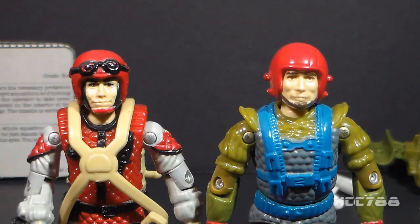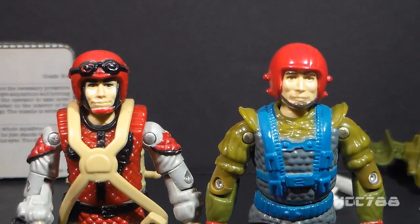The red helmet and the face sculpt remind me a lot of Crazy Legs, also released in 1987. I find it strange that two figures released the same year look so similar. If I didn't know better, and you told me that these figures were meant to represent the same character, just in different uniforms, I would believe it.